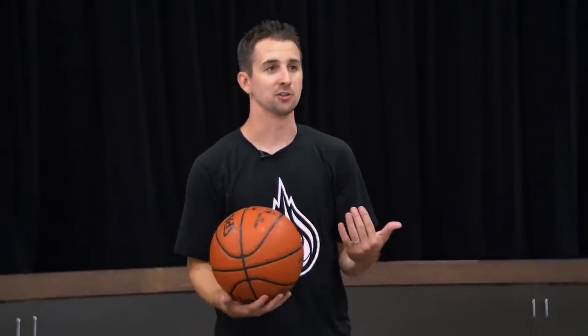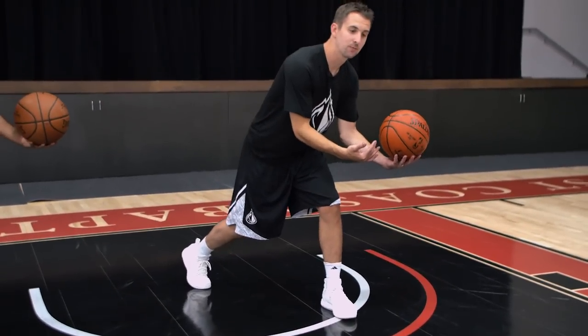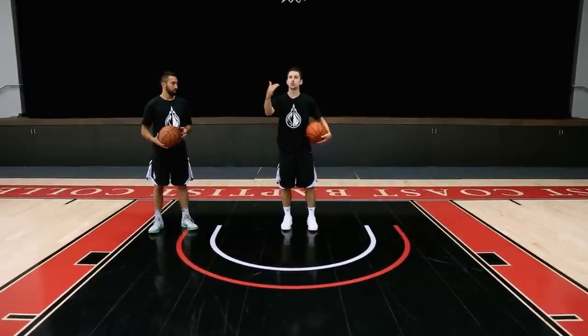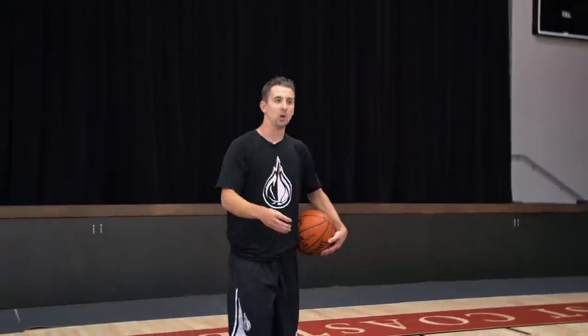Even with high level players, if we're adding a move to their arsenal, we're gonna work on it very slow first. If we're working on a drag to drop and go, where we attack, drag, back, drop and explode out, we might go 50, 60, 70 times at only 20%. So we master that before we speed it up. So if we're working on that move, we're not immediately gonna have them just go drag, drop, and explode out. We're gonna have them build to that. We're gonna make sure that foundation is very, very strong.